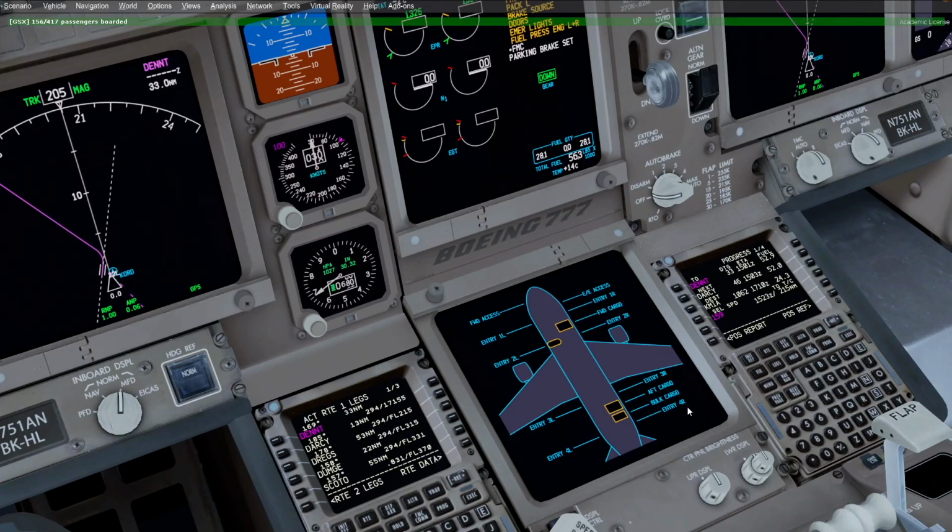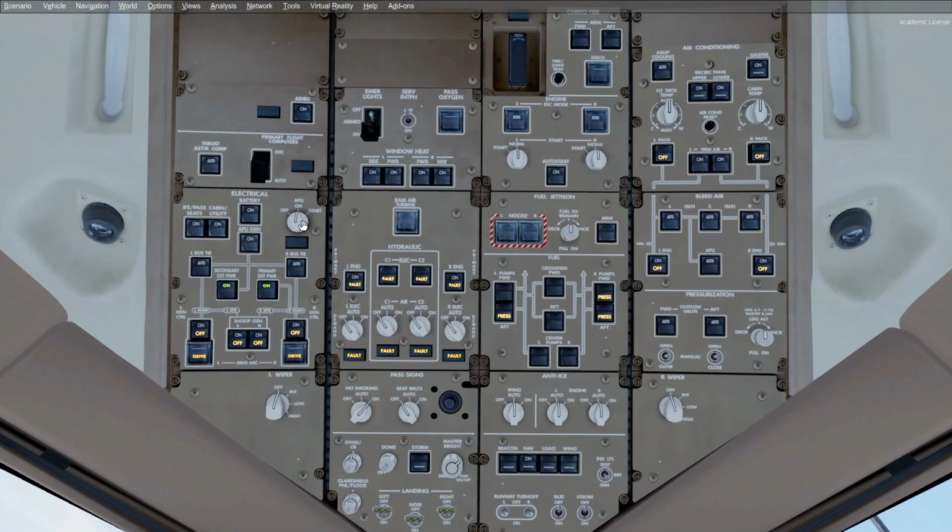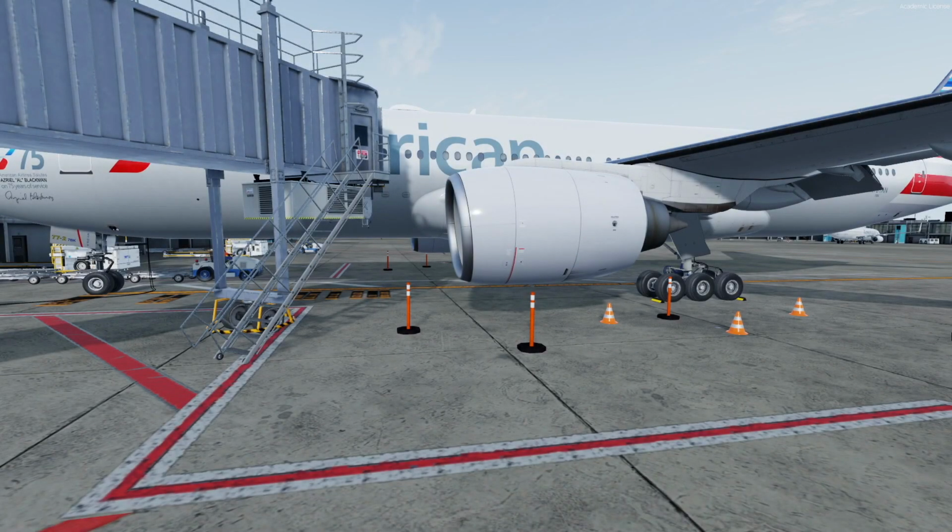And yeah, we will basically wait now for GSX to finish the boarding. And in the meantime, let's go ahead and fire up the APU already. So boarding is now finally completed, and we will be back in the flight deck in just a second.